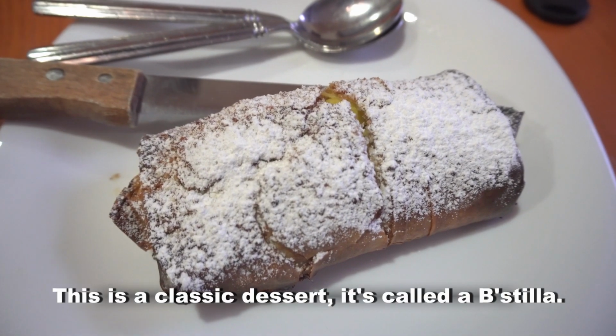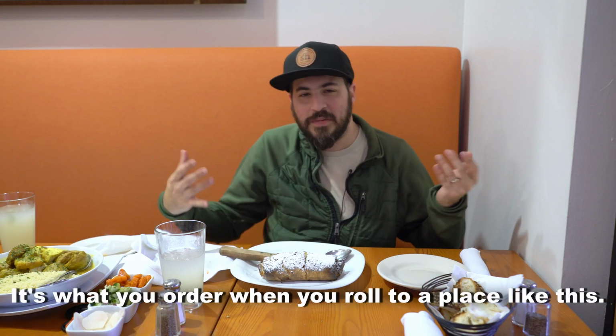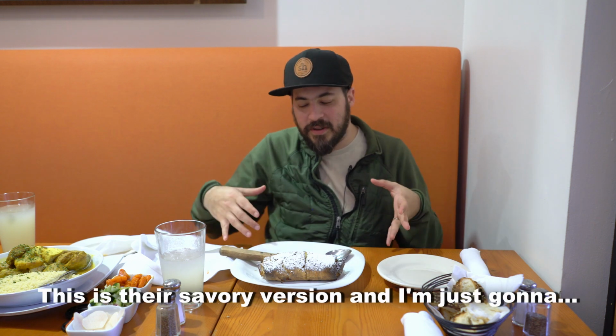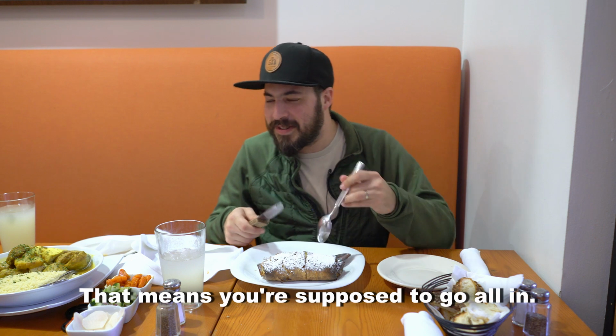This is a classic dessert. It's called the bestia. Usually it's rolled with like almonds and all sorts of stuff, and it's what you order when you roll to a place like this. This is their savory version, and I'm just gonna break this bad. And they serve it with the spoon, which I like. You know what I mean? That means you're supposed to just go all in.